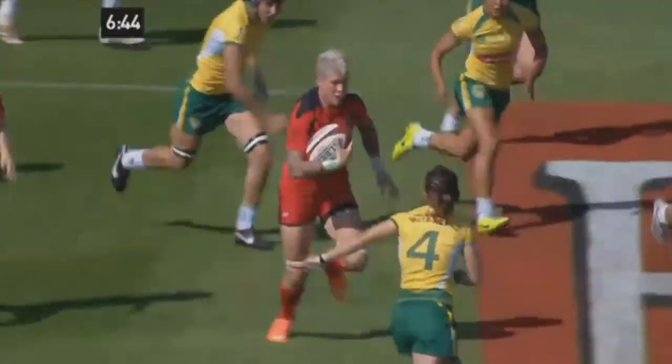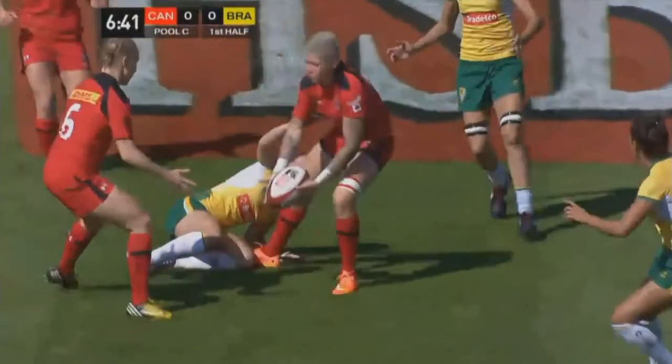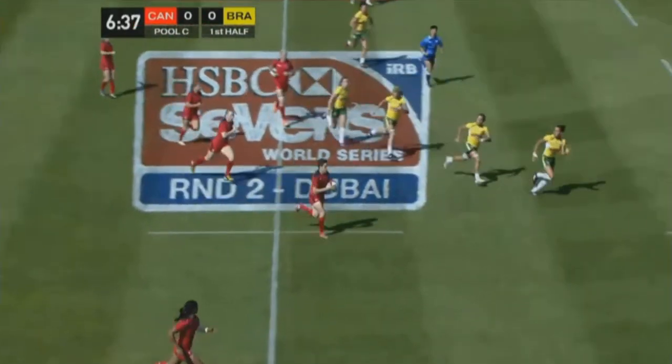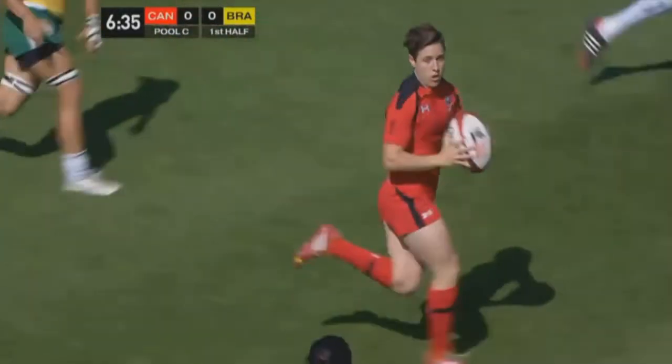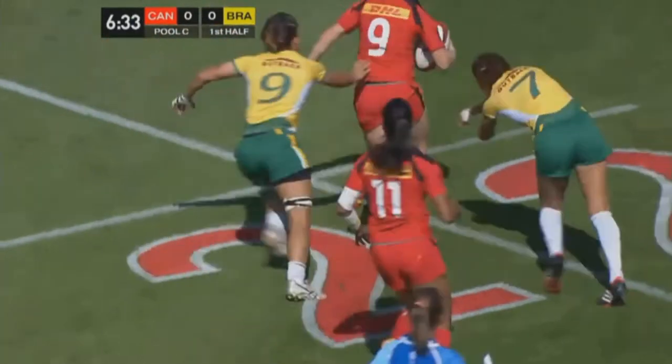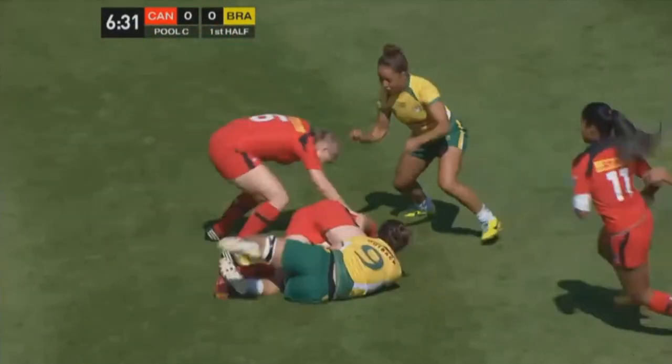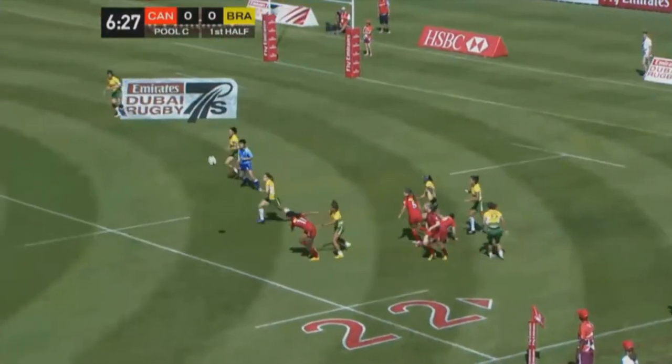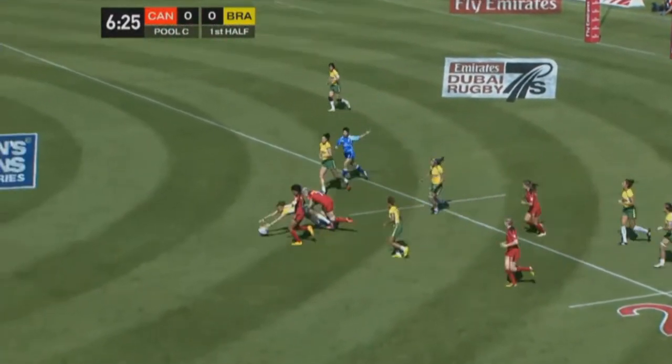Pulls the ball down and then shows a little bit of footwork as well. Stepping half the team, bringing the ball into the midfield. And now the quick release. The Canadians showing their skills right from the get-go, finding it close to the touchline, and now Landry steps on the inside. Not rolling away, and so an opportunity. Landry was there, rather.